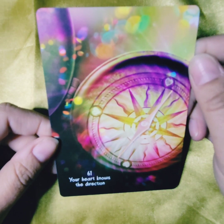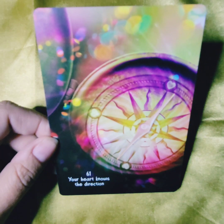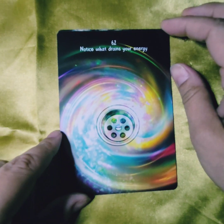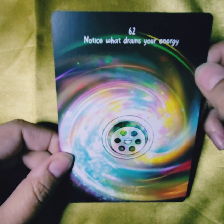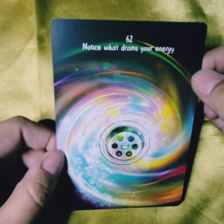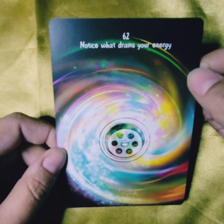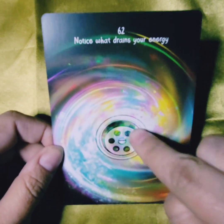Your heart knows the direction. Love it. It's a compass, and all the directions are hearts. Beautiful. Notice what drains your energy. Yes. And this is definitely a good reflection card, say at the end of the day. You pull this card and you're like, what was going on today and why am I so tired? The drain and all your energy going down it.